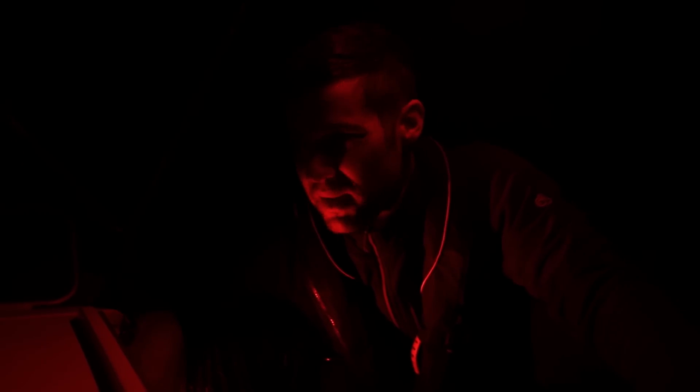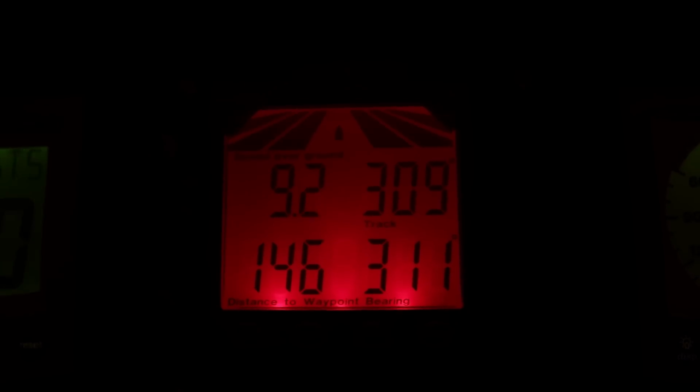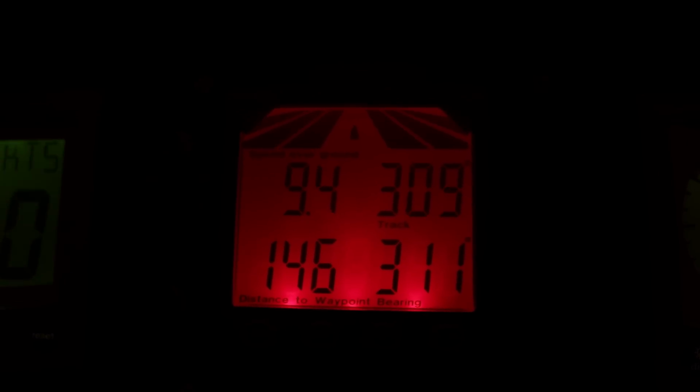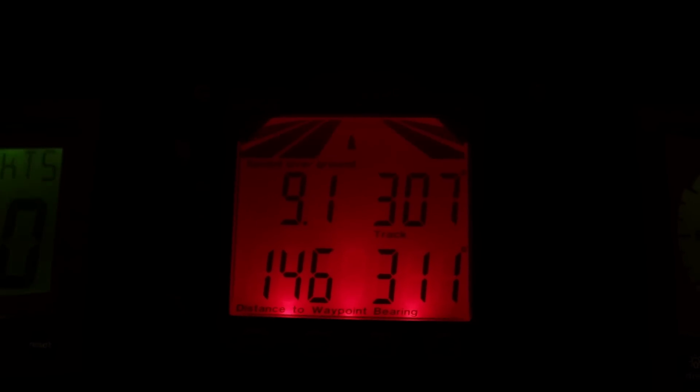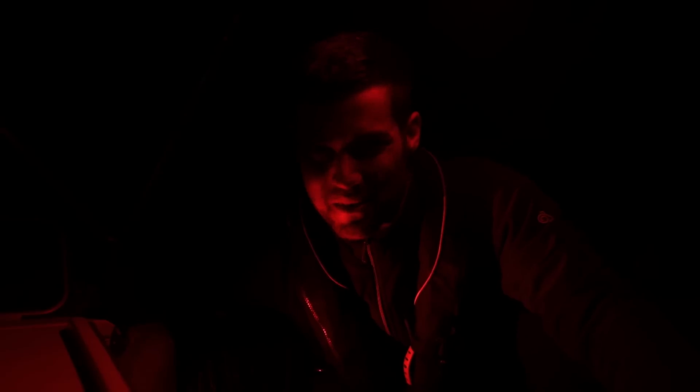But not much we can do about that. There's not too much wind, about 25, 28 knots of wind. We've got all 3 reefs in the mainsail and a couple of reefs in the Genoa. But yeah, we're making massive gains now. We've got this current with us.